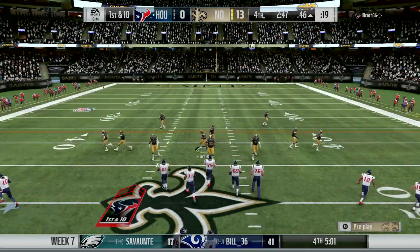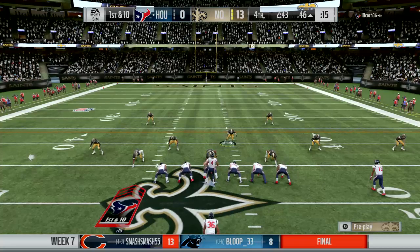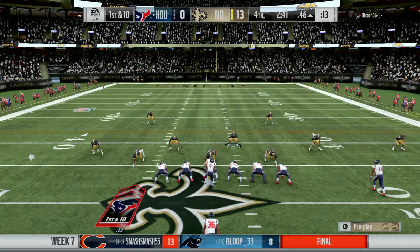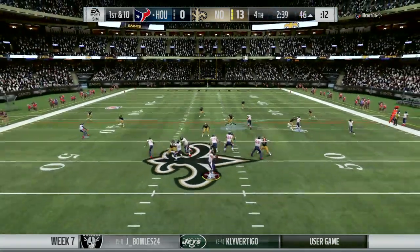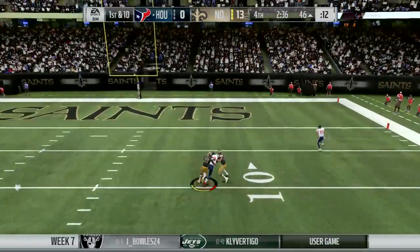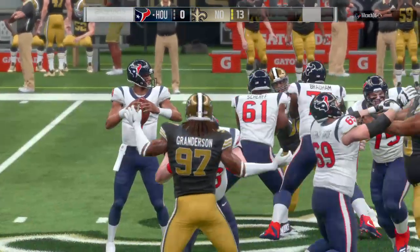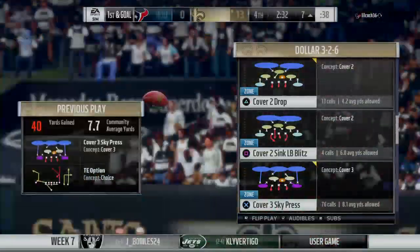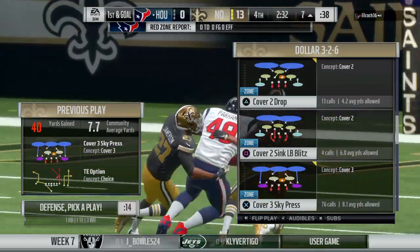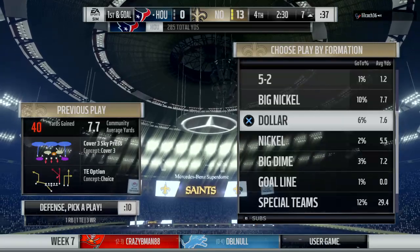So in Saints territory now, here's first and 10 at the 46. Now it's Watson. Going up top. Get it. Got a man. Wow, why did you just stand there? And he will be marked down inside of New Orleans 10. A huge play there for Houston. And even 40 yards.